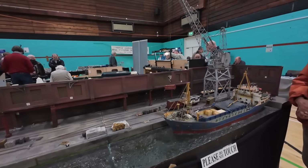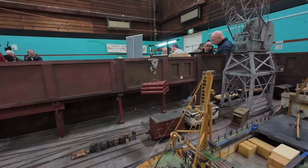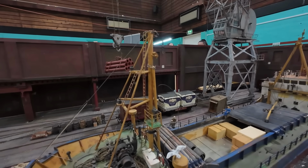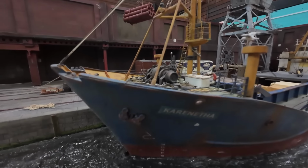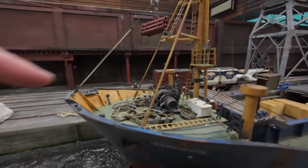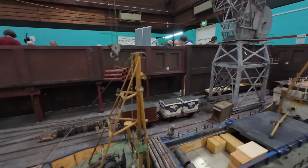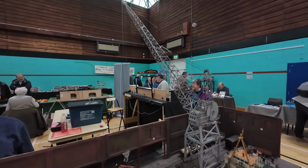Off the dock. Look at that, the crane and a bird's eye view. We've seen a real one of those, didn't we? This boat, ship rather, that's fantastic, isn't it? Look at the chain and the ropes, rather. Really good. You not often see one of this size, do you?